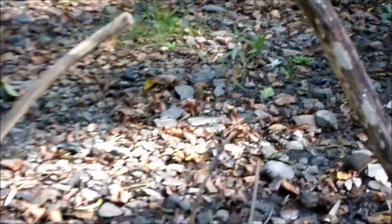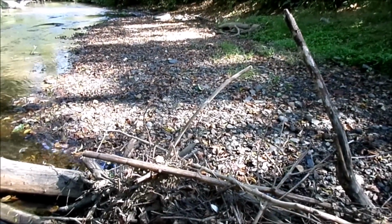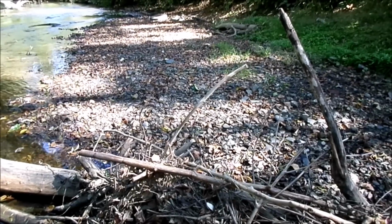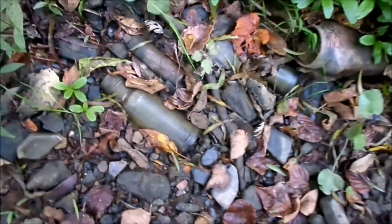And we got a big sandbar. And it looks like a lot of things have gathered on it. Mostly broken, but let's find out if there's anything intact. Let's start the exploration of this giant sandbar. Okay, there's a number of bottles right up here, but they're not worth anything.